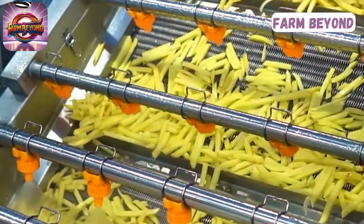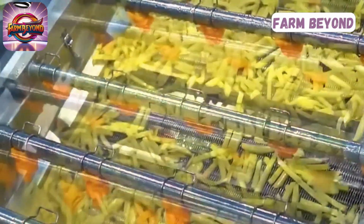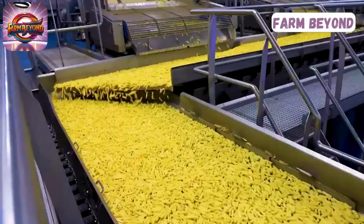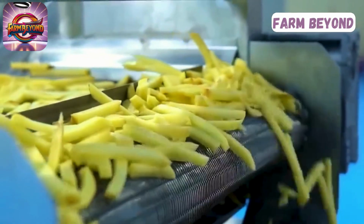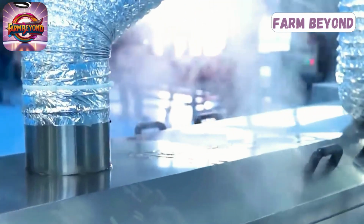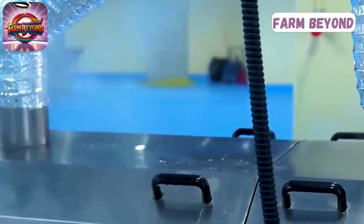After being cut, the French fries are washed again and placed on an automatic elevator. This takes them toward the boiler for the next stage in their journey to becoming perfect fries. Sometimes, the cut fries get a special treatment with a blend of sugar and sodium pyrophosphate. The sugar helps the fries achieve that perfect golden brown color when fried, while the sodium pyrophosphate keeps the fries from turning gray or brown, whether they're cooked or frozen.